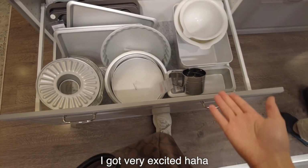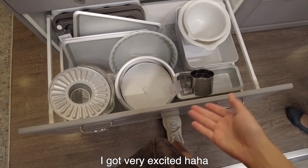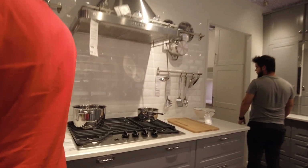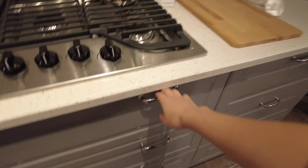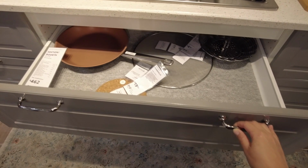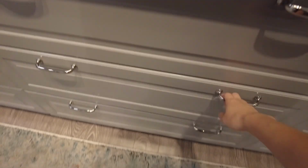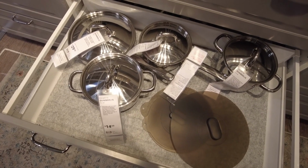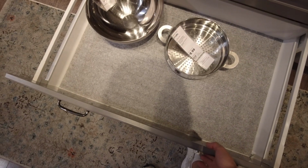Oh, this is where you put all the pots and pans. Yeah, this one. I really like the drawers here. You can put all your pots and pans and all of your kitchen utensils in here. A lot of storage space that we need.